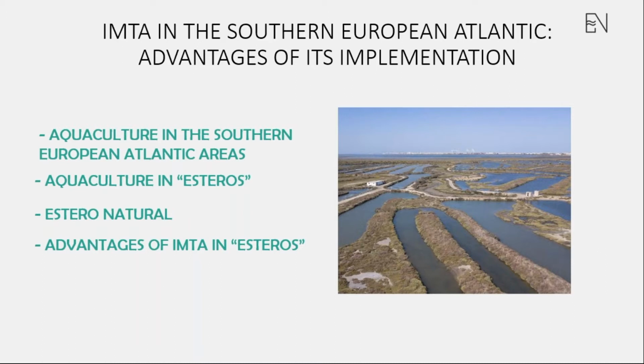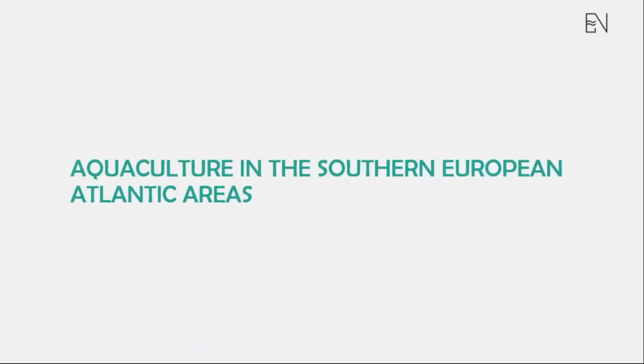I have divided the presentation into 4 points: aquaculture in the Southern European Atlantic areas, aquaculture in esteros, and I will explain later what an estero is, Estero Natural, and the advantages. Estero Natural is the name of my company, and the advantages of IMTA in esteros. So I'm going to start giving insights about our context.